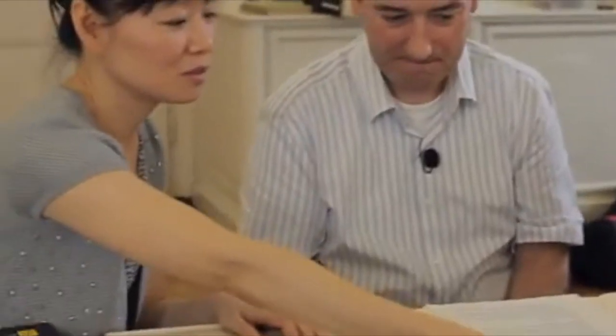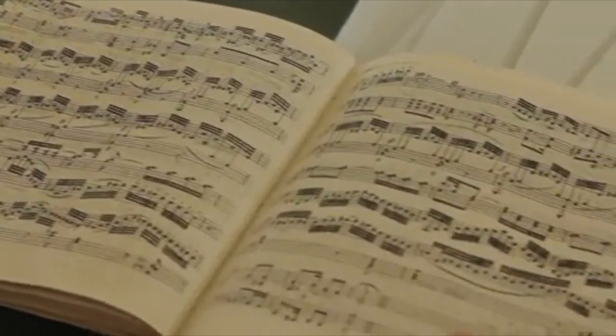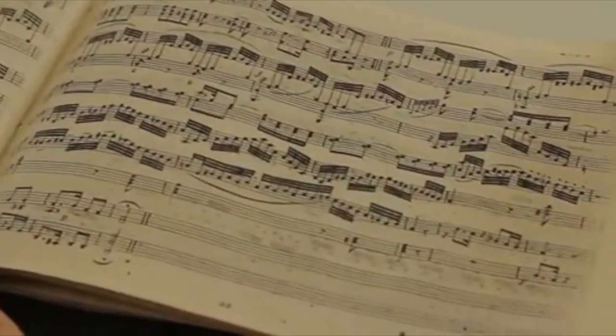It's very interesting to see the first edition, when this is only a piano score. Actually, it doesn't have the violin score written. Like nowadays, we have everything written on one score. So it's really interesting to see that.